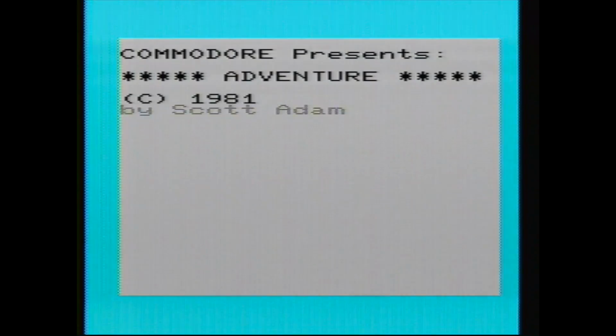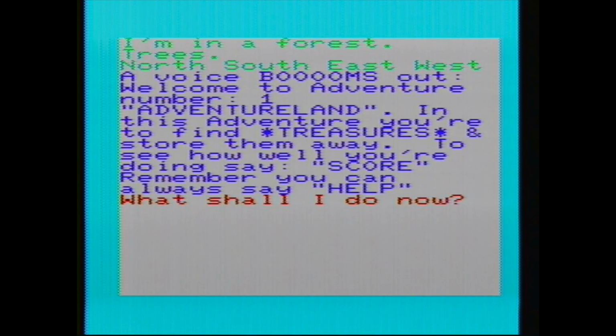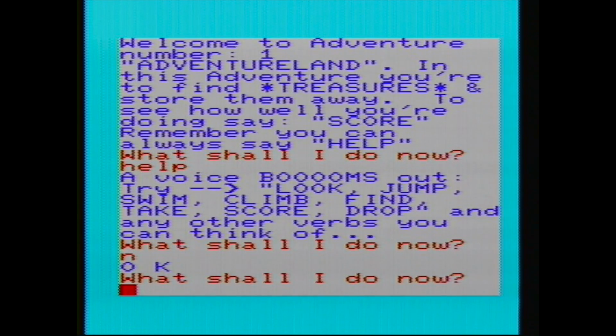So the last 4 games on this cartridge are all Scott Adams adventure games. These were quite popular back in the 80s on a variety of computer platforms. These are just text games, and so the gameplay is going to be pretty similar regardless of which computer platform you play them on. So there's not really a lot to show here.